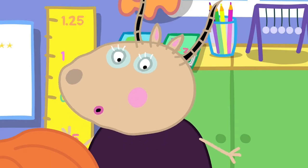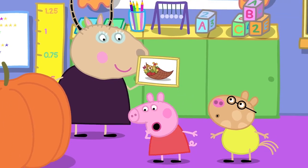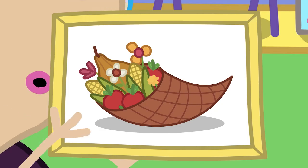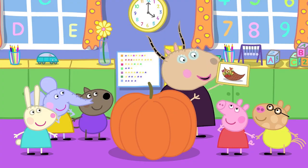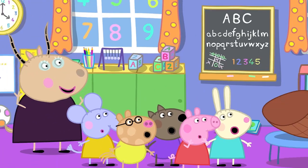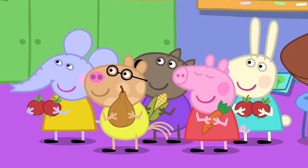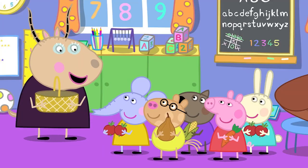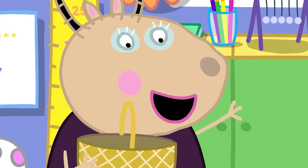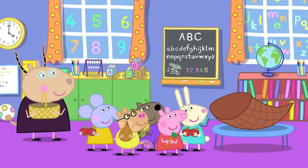Something else people do on Thanksgiving is make a cornucopia. Cornucopia what? That sounds silly. Cornucopia? It's a horn-shaped basket that holds fruits and vegetables that grow in the autumn. We're going to make one of our own. Thank you! Fresh fruits and vegetables are certainly things I'm grateful for. One story even says cornucopias can magically refill themselves. Can this refill itself? Sadly not.